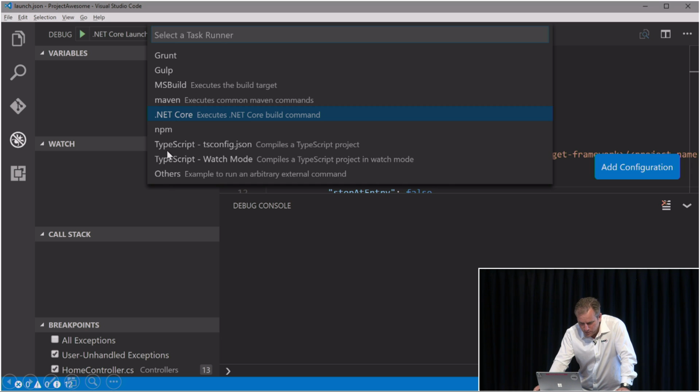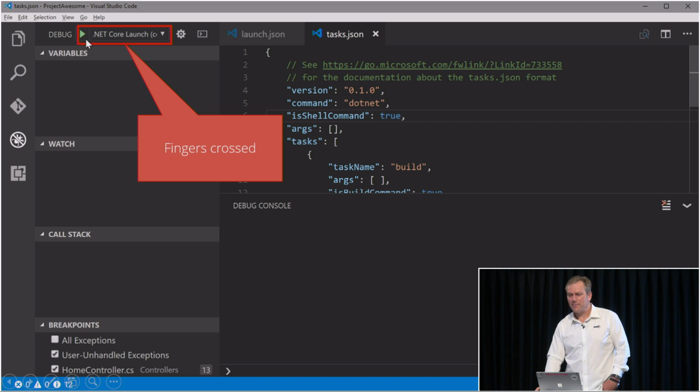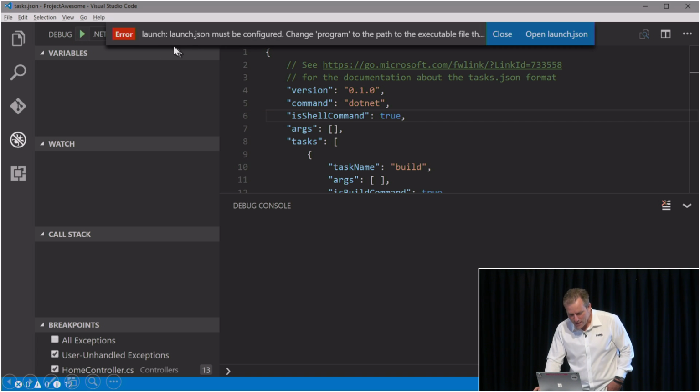Which one should we choose? TypeScript sounds cool, but it's actually .NET Core. So let's choose our .NET Core task runner. Okay, so now we're good to go. So what do we do now? We click this run button. Okay, you ready? Click. It says, launch JSON must be configured.